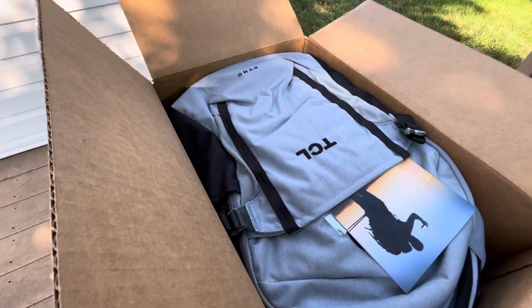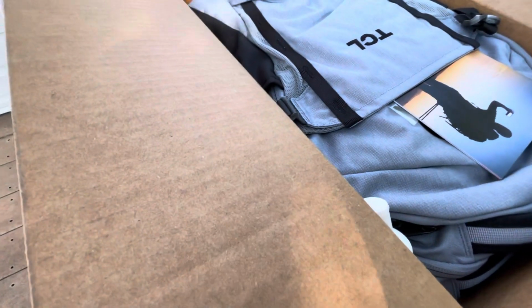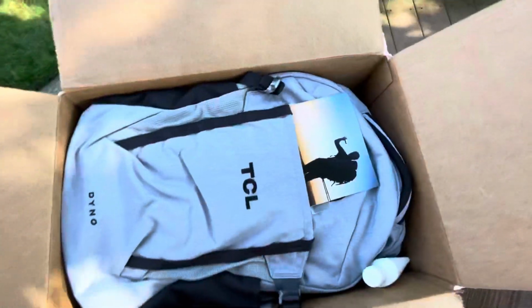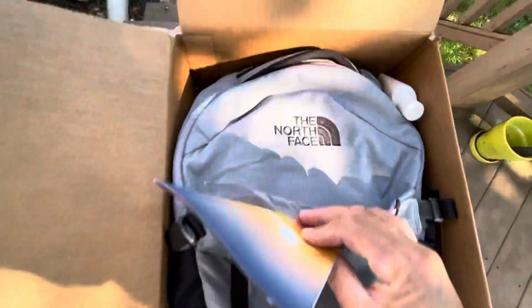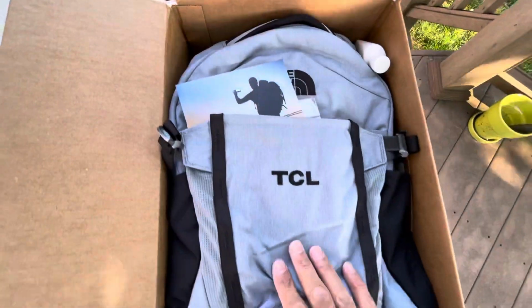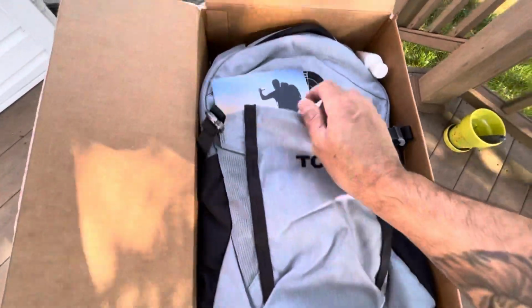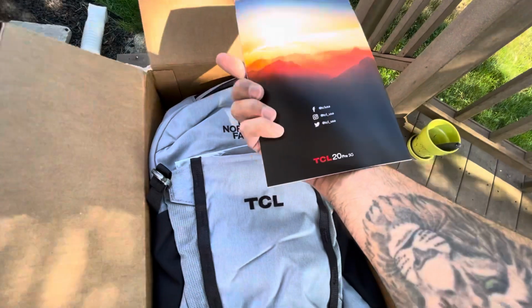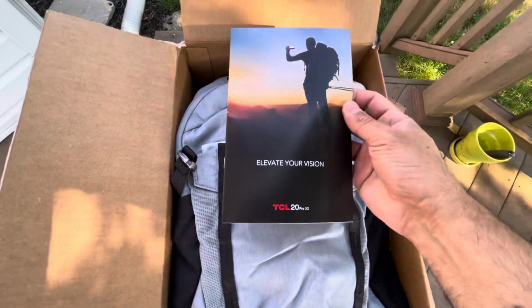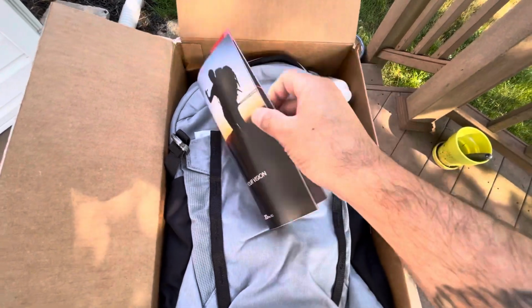So we have, looks like a care package right here. TCL care package. So we have, turn this around, a very nice North Face backpack. TCL, and then on the bottom it says Dino on there. Very nice. We have Elevate Your Vision again. This probably gives me a little bit more information on the TCL 20 Pro 5G.